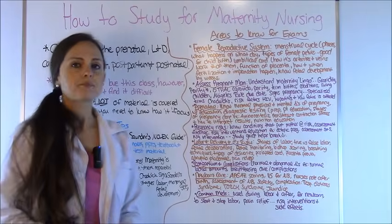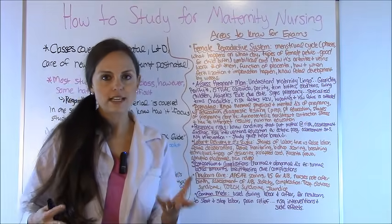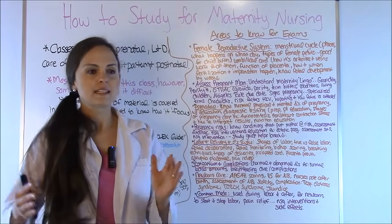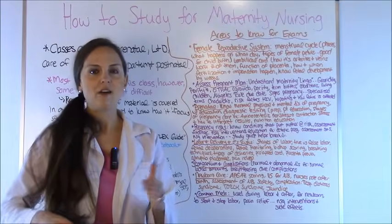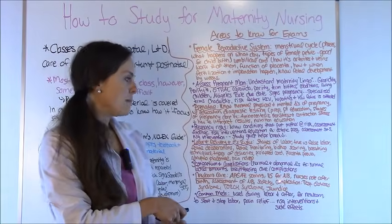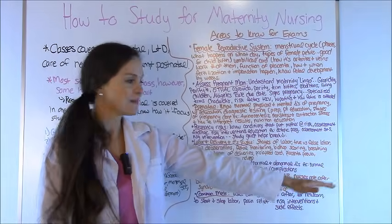Newborn care, again, know your APGAR scoring. A lot of test questions will give you a scenario, and it'll say the infant was this color, had this, had that, and you have to add all that up and tell what their APGAR score is. So make sure you know that. Make sure you know normal vital signs for a newborn, because it's not the same as an adult.